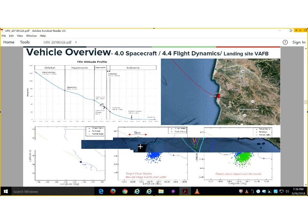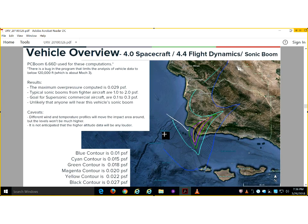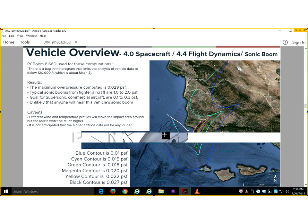We did sonic boom analysis. Turns out this is something you have to do with the FAA for reentry vehicles. So turns out for this design, we can land at Vandenberg. We probably won't ever land at Ellington, because the sonic boom would be too much for the populated areas around Houston.